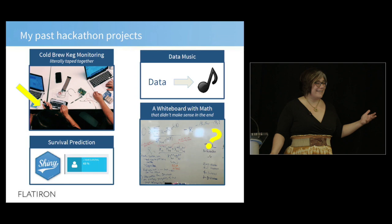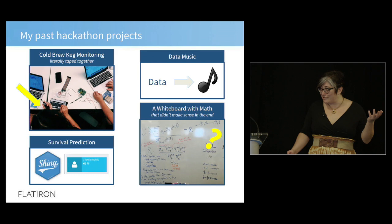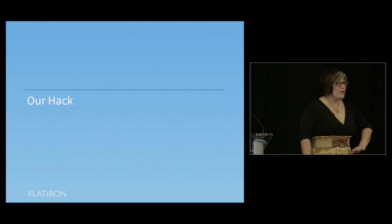So in that sense, it actually was a success, because I learned that. So the hackathon project I'm going to talk to you about today, we actually did just a month ago. So this is very fresh.